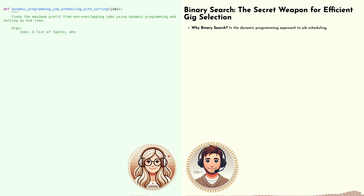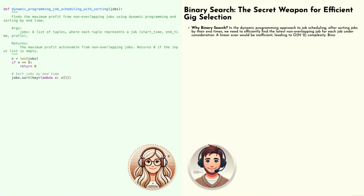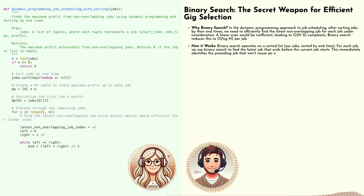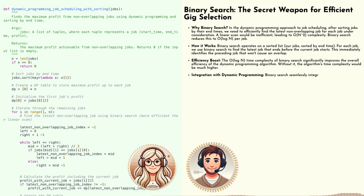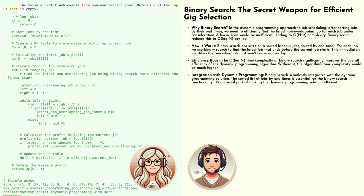My algorithmic senses are tingling. Okay. What other tricks do we have up our sleeves? All right, my brain is buzzing with all this dynamic programming talk, but I have a nagging feeling there's a piece of the puzzle we haven't addressed yet. How do we actually find those compatible gigs that end before the current gig starts? Right. Are we stuck doing a linear search through all the previous gigs?